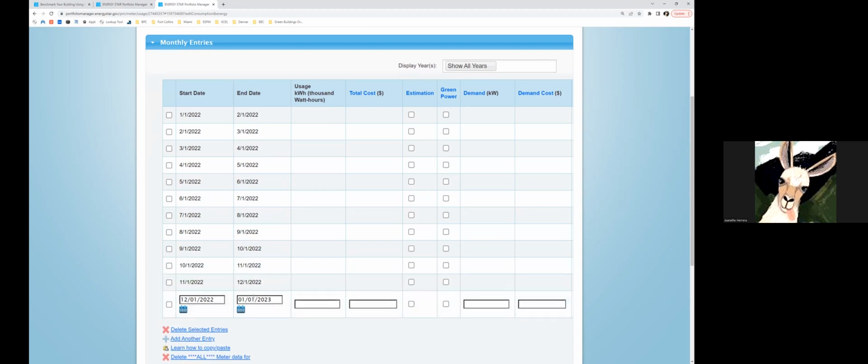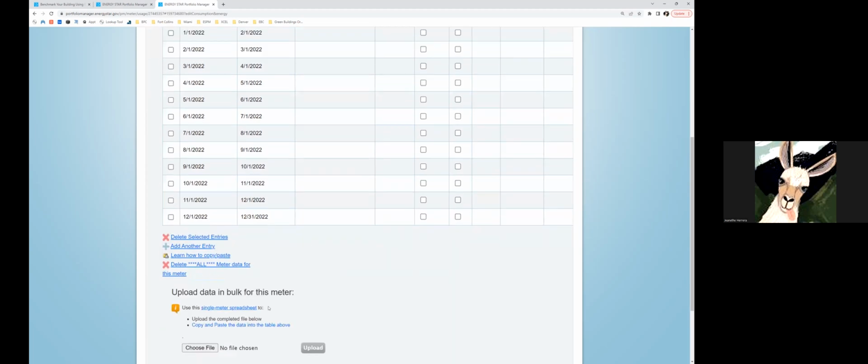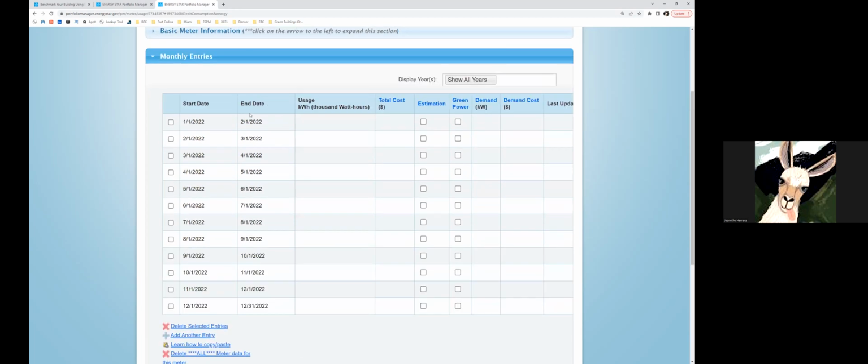There we go. And given that we don't want to confuse this, I'm just going to go ahead and edit this to make it the very last day of 2022. So we start from the first day of 2022 and end it on the last day. And like I said, it's going to be the same thing in the spreadsheet method. If you want to go ahead and do the same exact entries, you can do that and upload it, or you could do it here.